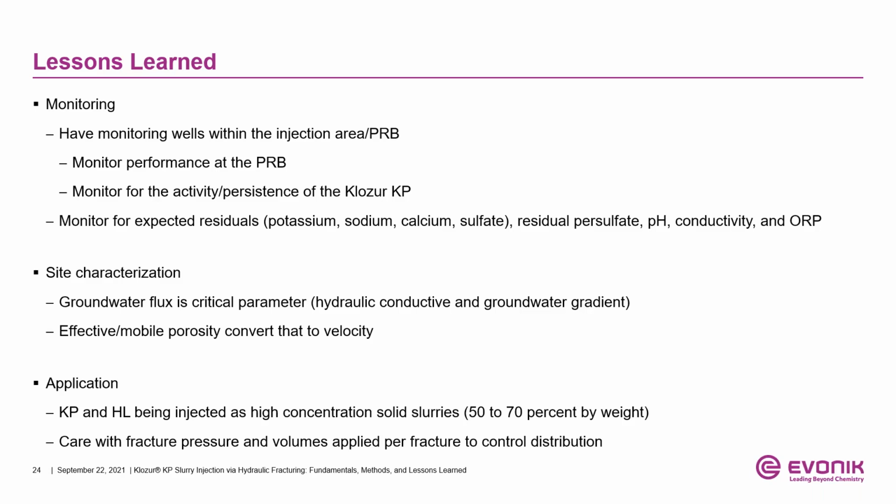And then the application. Klozur KP and hydrated lime, we started this and we thought they were going to be applied at maybe 30%, maybe 35%. But in actuality, and FrX will talk about this, we're seeing contractors go out at 50 to 70% by weight. So these are two reagents that can be combined together and actually injected at very high concentrations. And then also we would absolutely encourage care with the fracture pressure and the injection volumes to control distribution. You don't want to over-inject into certain fractures that will lead to distribution outside of your target interval and target area. So those are two key parameters.